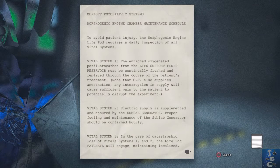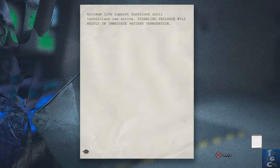Vital system 2. Electric supply is supplemented and ensured by the sub-lab generator. Proper fueling and maintenance of the sub-lab generator should be confirmed hourly. Vital system 3. In the case of a catastrophic loss of vital systems 1 and 2, the life pod failsafe will engage, maintaining localized minimum life support functions until the technicians can arrive. Disabling failsafe will result in immediate patient termination.